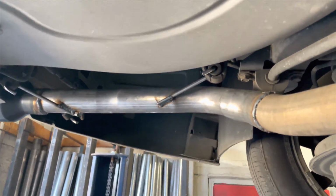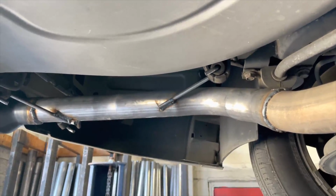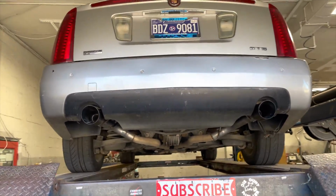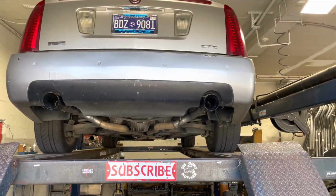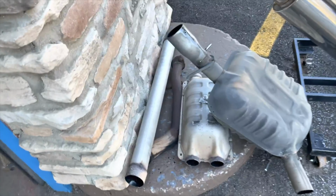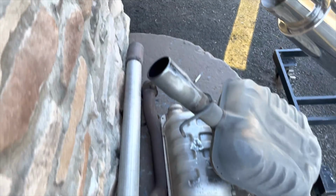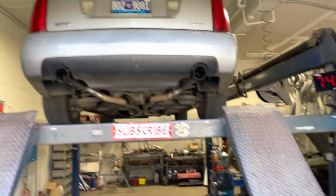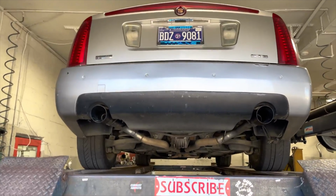And rear muffler delete there and there, also 2 1/4. And then also black 4-inch tips out the back to complete the look right there. There's the 2 mufflers we cut off, and there's the resonator we cut off. Dual in, dual out. So it is basically true dual all the way back.